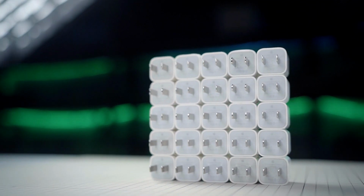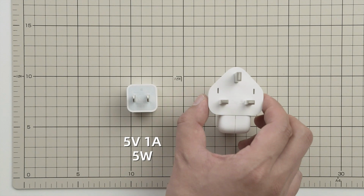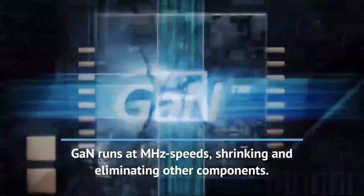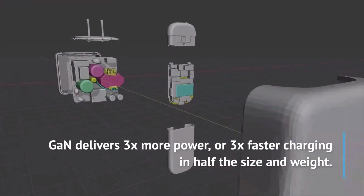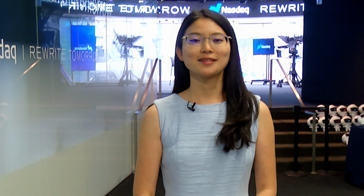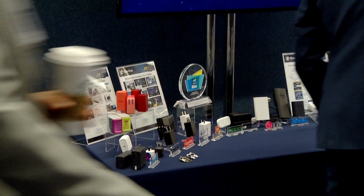For many years, silicon has been the dominant material of our daily charging products. A silicon charger is usually slower, bulky, wasting energy while we use them. Now with GaN on the market, we're now able to charge 3 times faster in just half the size and weight, saving energy while making our life much easier. Today, Navitas is bringing our latest GaNFast charger to the Nasdaq for a live demo.